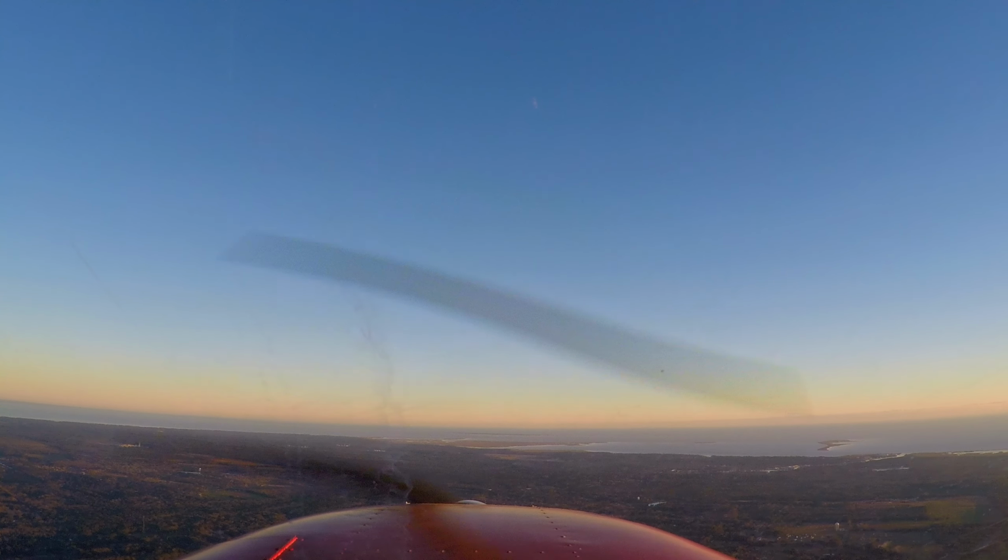Climbing out at 80. I don't have my hands on the controls. It's trimmed out. Climbing on its own. Very stable.